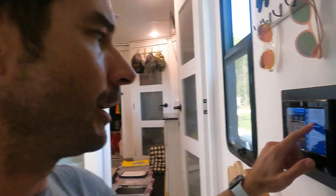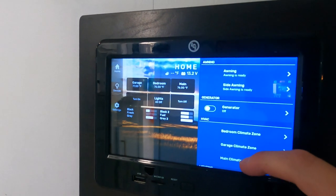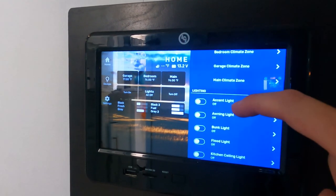So Grand Design has this one control system for our RV. It can control the lights, it can control the HVAC. It also can turn our generator on and off. And we're about 30 to 45 minutes away from leaving.